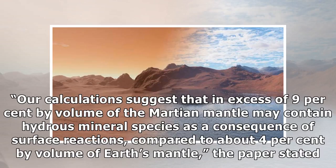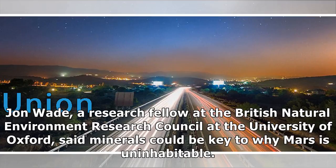"Our calculations suggest that in excess of 9% by volume of the Martian mantle may contain hydrous mineral species as a consequence of surface reactions, compared to about 4% by volume of Earth's mantle," the paper stated. John Wade, a research fellow at the British Natural Environment Research Council at the University of Oxford, said minerals could be key to why Mars is uninhabitable.